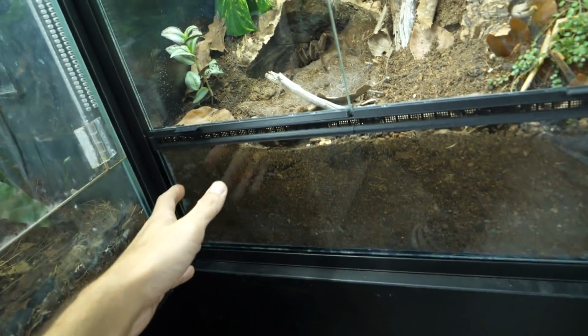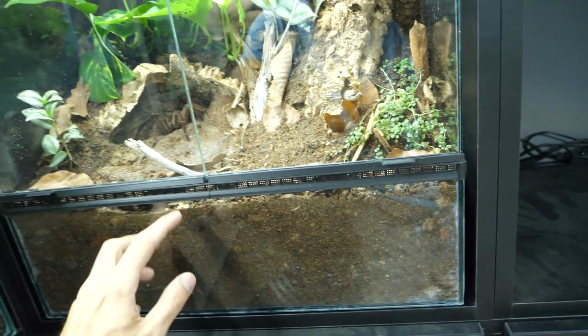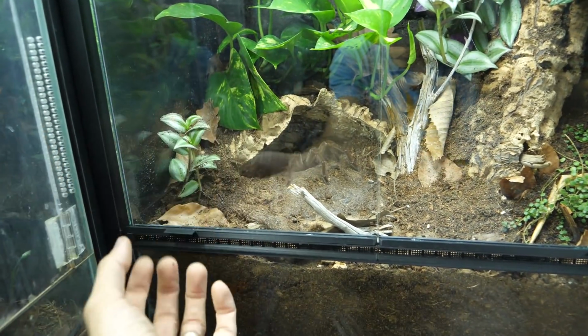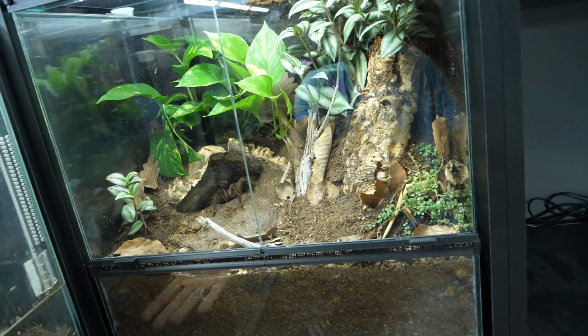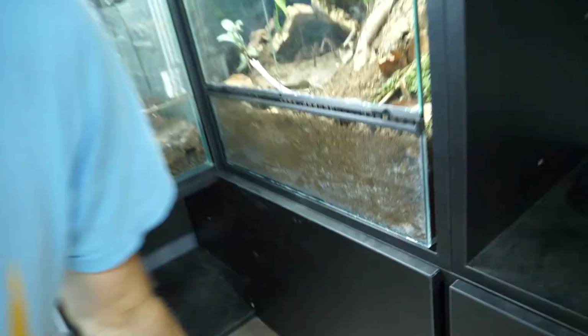Oh yes, and let me explain one thing. I've seen some comments asking why I didn't add a drainage layer to this enclosure. The reason is she would most likely dig down, reach the drainage layer, rip it out and just destroy it and put substrate inside. So therefore I figured out that there is no point in putting a drainage layer inside. So yeah, that's the idea. It will be all right, but I will need to be more careful when watering the enclosure to make sure that I don't water it too much.